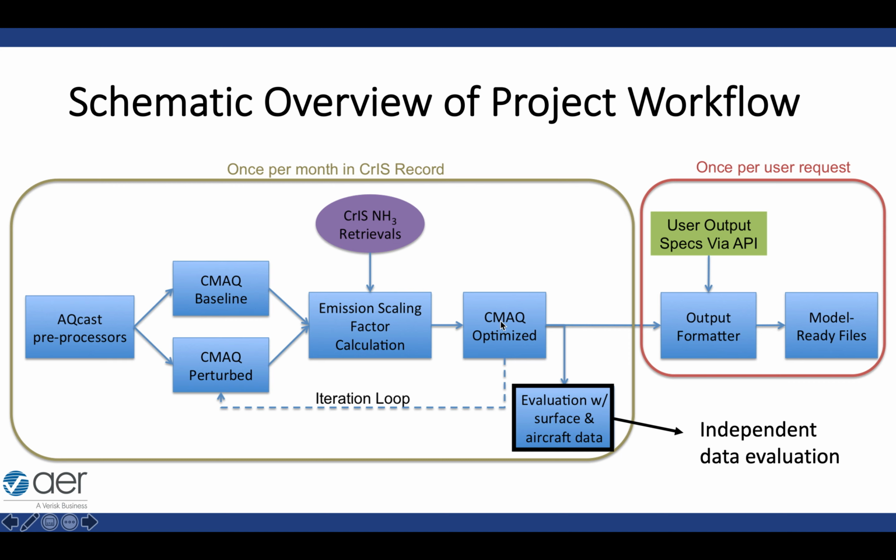Once we have the final optimized CMAQ, we want to compare with independent data to ensure that it's not just improving things with respect to CRIS, but with respect to other observations. And then on the right here is where the users come into play, where we'll have a website set up where users can go in and request emissions estimates for the times they're interested in, the domains they're interested in, and for the model of their choice. For example, maybe it's CMAQ or CAMx.